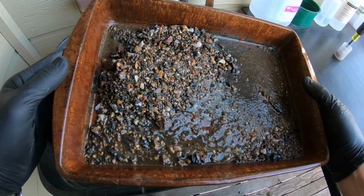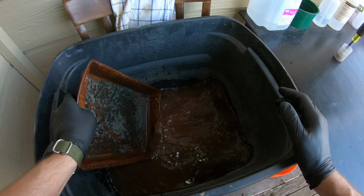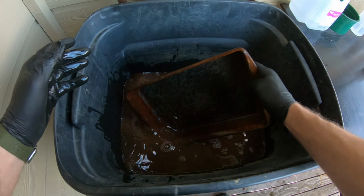These are the tailings from the big stuff there. I'm just going to put it with the rest of my tailings. At the end of the year, I go through this and I double check everything for gold.